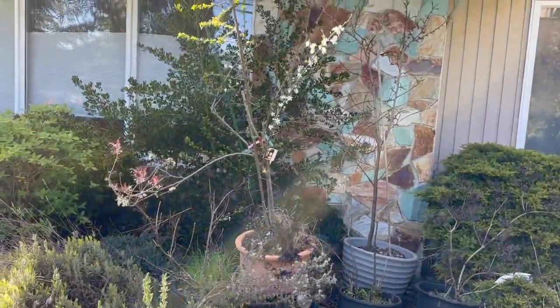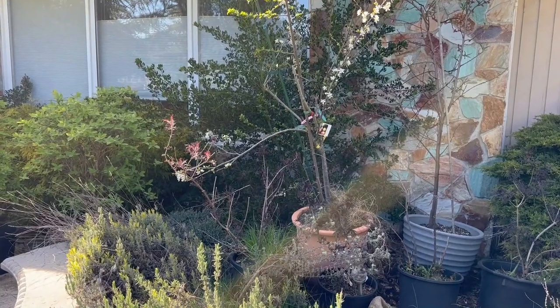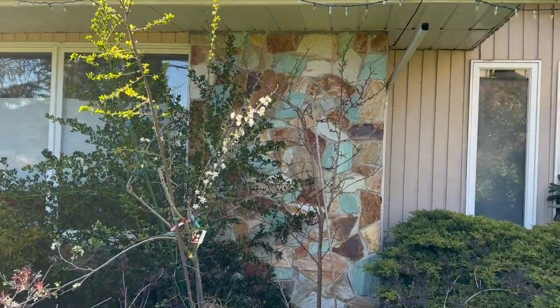This was a fruit salad tree, and I think it had four different fruits on it. All the fruits died off except for the plum. So it is now a plum tree. And then right beside it is that delicious peach.